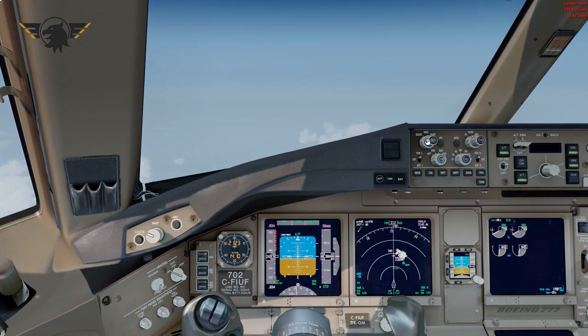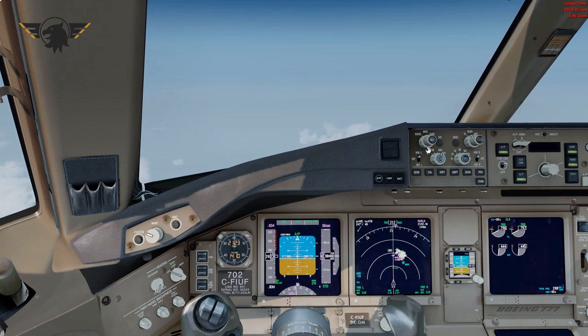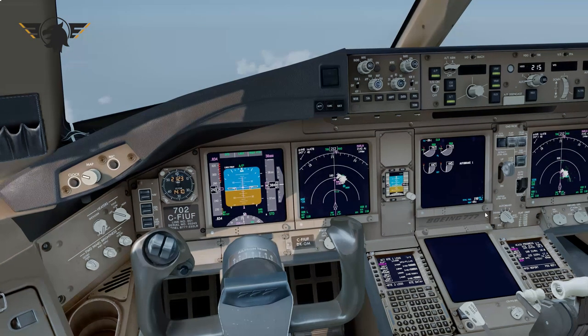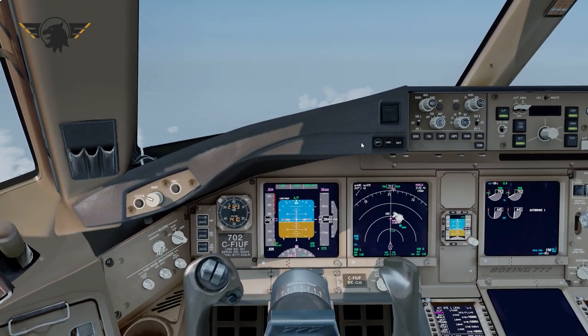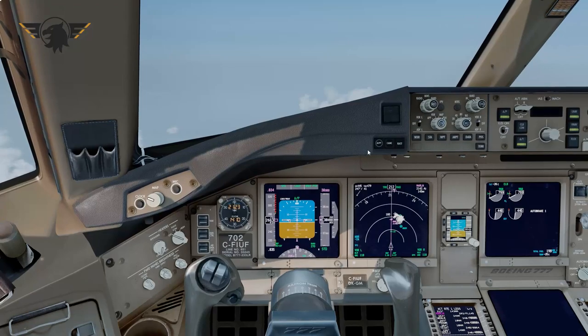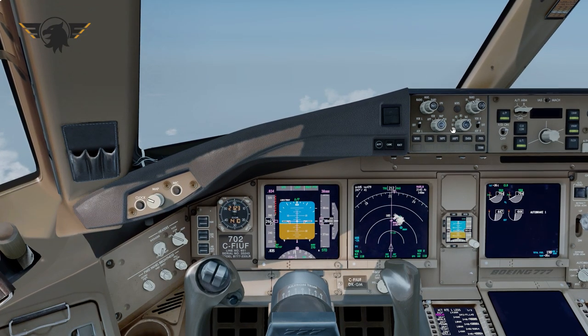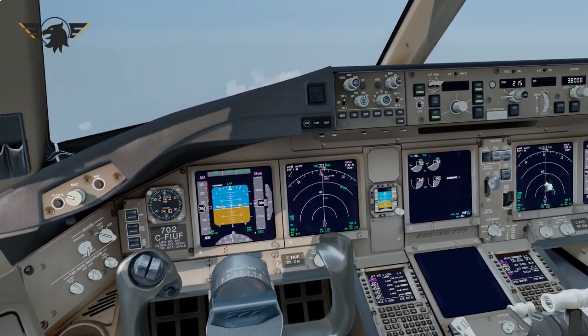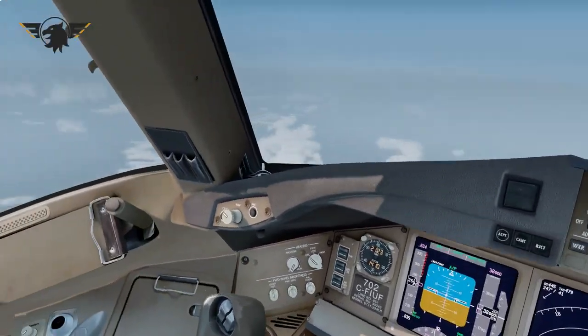Okay, I'll always go off my tent. How annoying. There we go. I will be using auto brake 1 with idle reverse, because we'll be heading to terminal 1 today, which apparently is just off to the left of runway 34 left, so that's all good. So everything is set. Nothing really else to do.